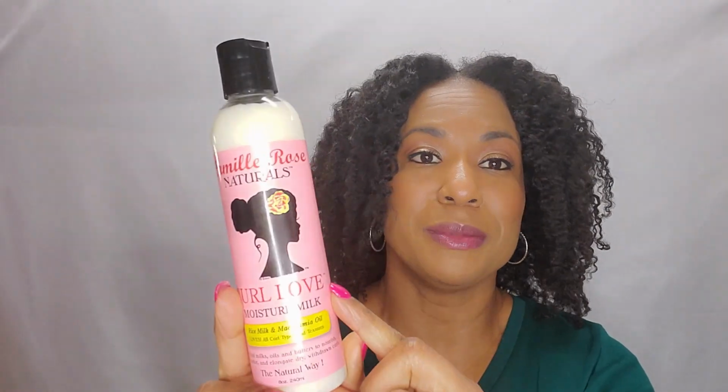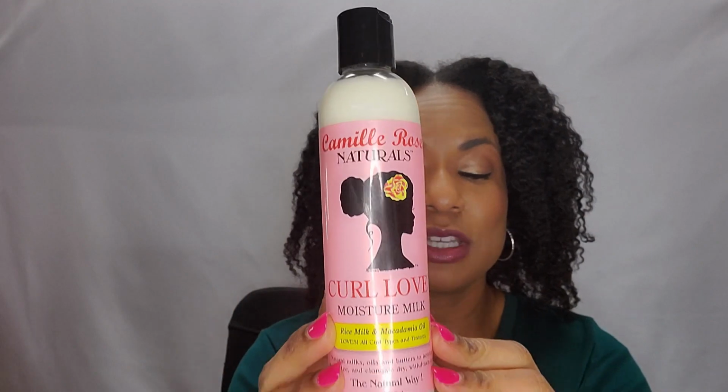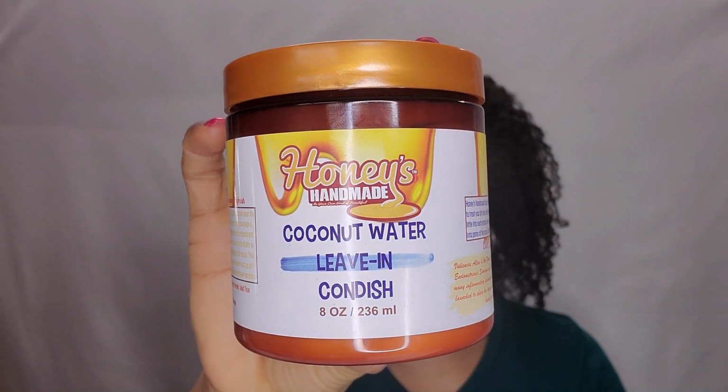It's called Curl Love Moisture Milk. Any hair texture can use this. There's always a place for this in your regimen, whether as a leave-in or moisturizer. Cannot go wrong. Cannot. Honey's Handmade Coconut Water Leave-In Conditioner.